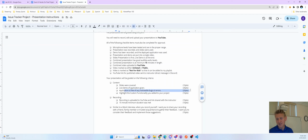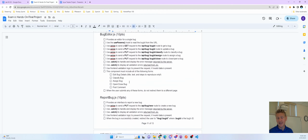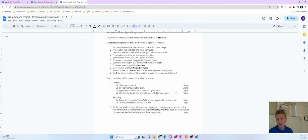You're sweeping the bugs under the carpet if there are any bugs. But you're going to spend the next week and a half trying to clean up any bugs, right? And trying to eliminate bugs. But if there are bugs, you're not showing them off. And during the recording, you're also going to highlight the custom functionality you added to your project.